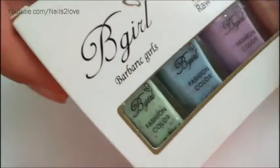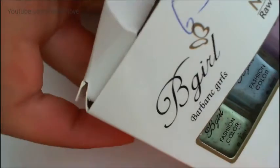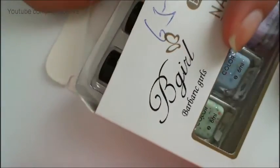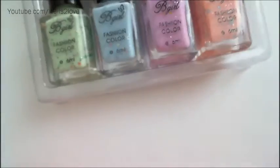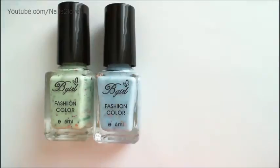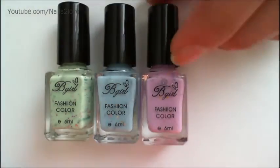This time I'm reviewing a small set of polishes which call themselves the Sparkle Yogurt Milky Glitter Nail Polishes. The set contains 4 small bottles with pastel colors and they contain lovely glitters.